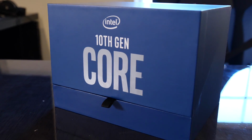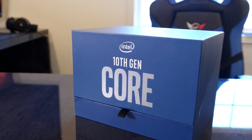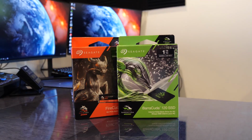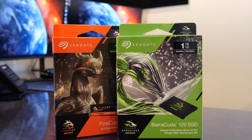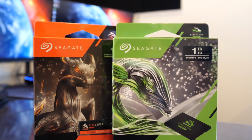The guys over at Intel Gaming actually hooked me up with their brand new Core i9 10th generation of CPUs. It's super powerful and exactly what I need for what I do every single day. And the team over at Seagate actually hooked me up with two of their brand new drives, the Seagate Firecuda NVMe and the Seagate Barracuda SSD. These are going to allow me to do what I do every single day. So I guess without further ado, let's get building.